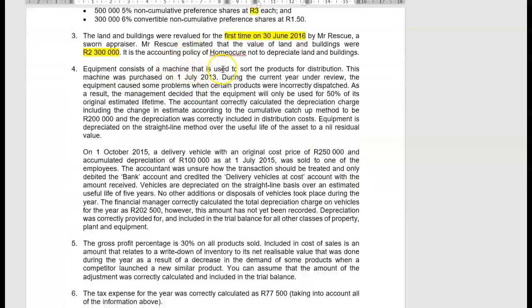Now, equipment consists of a machine that is used to sort the products for distribution. This machine was purchased on 1 July 2013. During the current year under review, the equipment caused some problems when certain products were incorrectly dispatched. As a result, management decided that the equipment will only be used for 50% of its original estimated lifetime. The accountant correctly calculated, important words, the depreciation charge, including the change in estimate, according to the cumulative catch-up method, to be 200,000 Rand. And the depreciation, also important words, was correctly included in distribution costs.